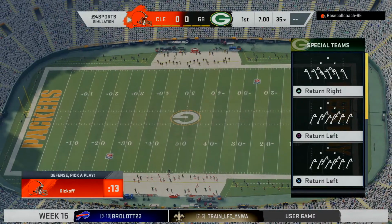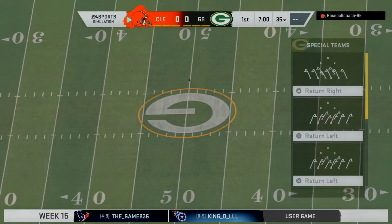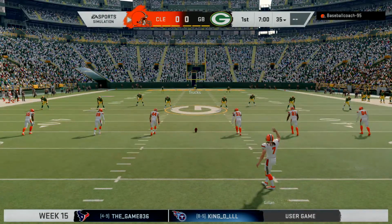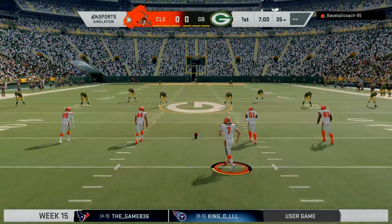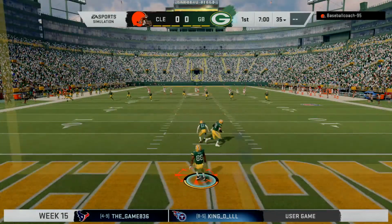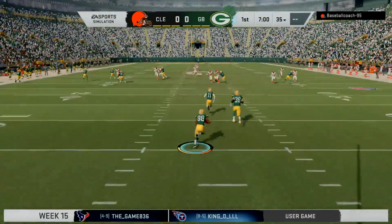As both teams made their way out of the tunnel, these folks are fired up as their guys are ready to do battle between the Cleveland Browns and the Green Bay Packers. It's the final 3 weeks of the season. Still plenty to play for here as we're underway in Week 15.